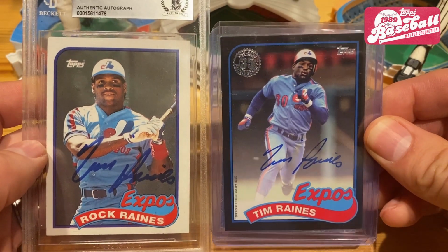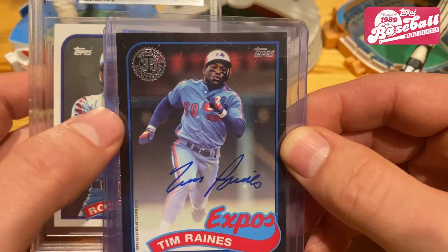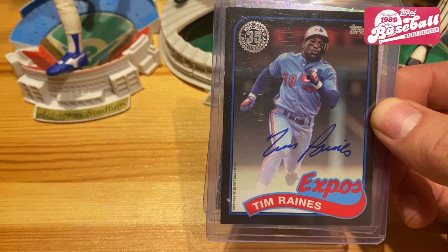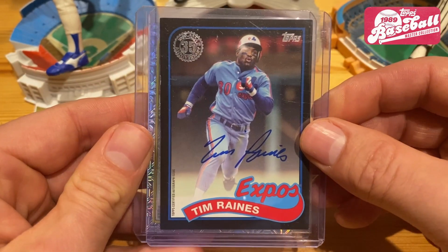But I was actually looking for this in the base, but I picked it up. I think there's just a little ding here on the corner. I don't really care about that. But I picked this one up for a really reasonable price. So might have a base here in my future at some point.